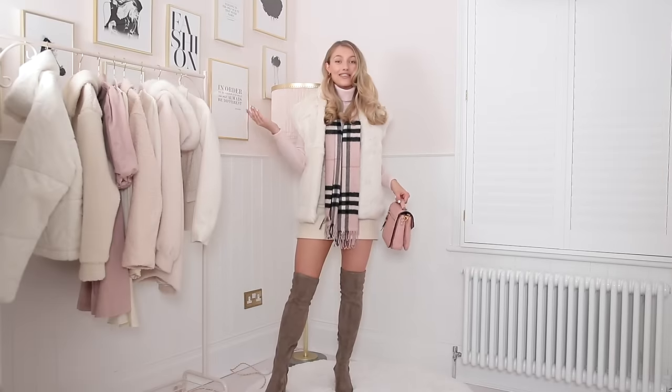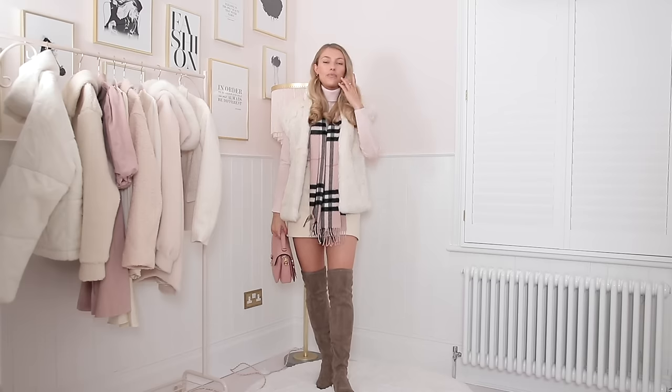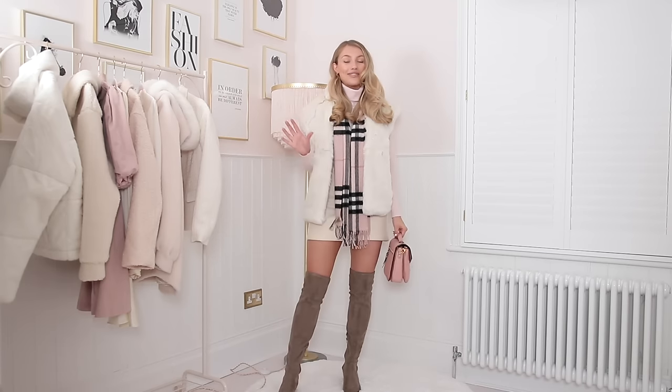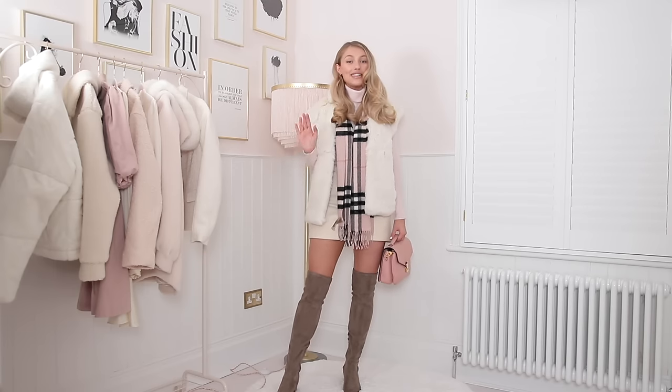So guys, here is the final look, and I know lots of you would consider this too cold for winter, but like I said, there are people watching from all around the world and we all have slightly different climates, but I really love this look. I feel like this is so classically me, and it's something that I would definitely wear if it was a slightly more mild winter day, which we definitely do have.